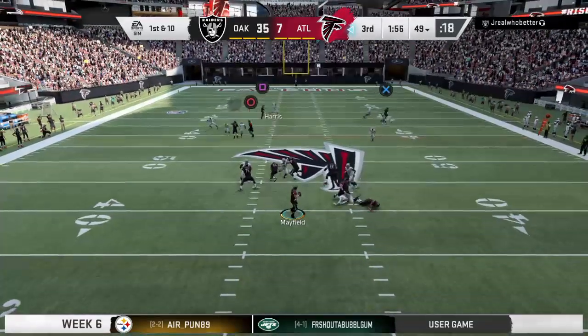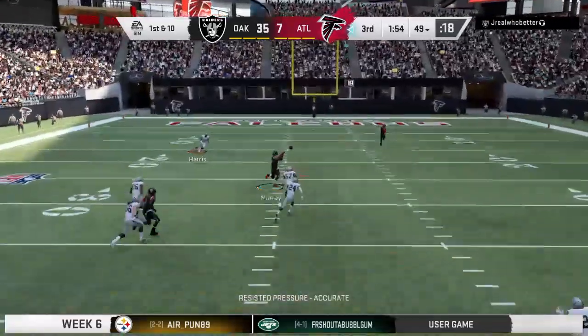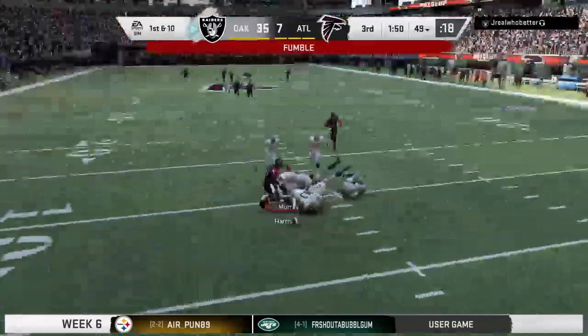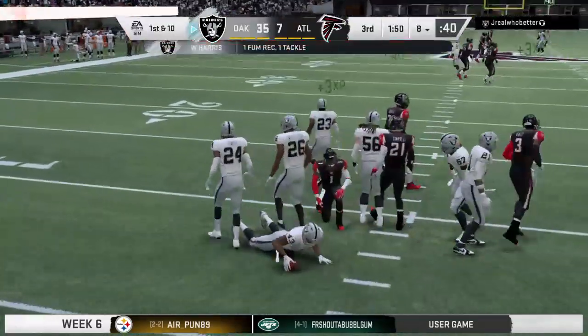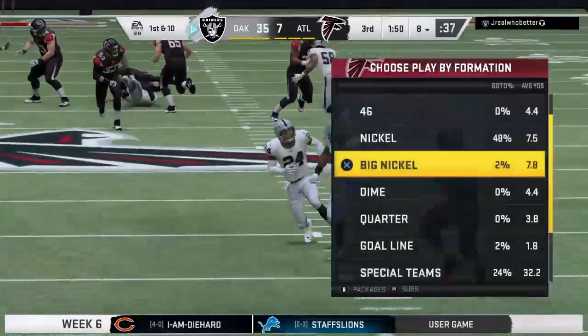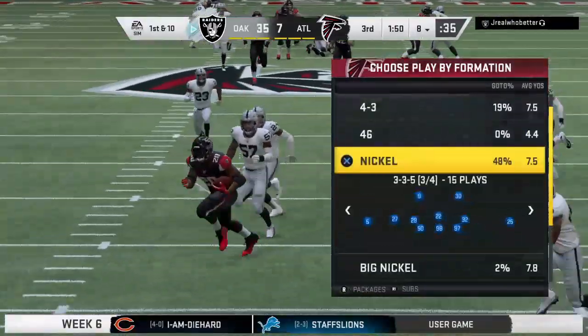Now Mayfield. Got his man complete over the middle. It's Murray. And now look at this. Big gain, but a fumble. And the Raiders pick it up. And a big turnover there as his guys will get the football back.